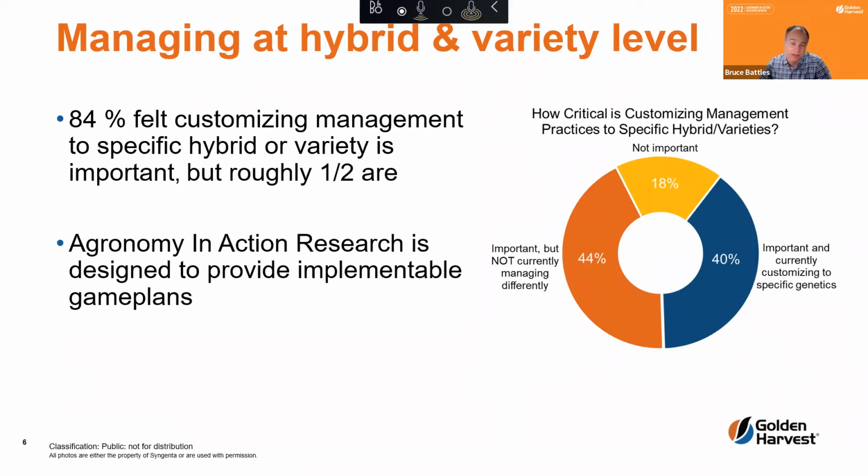Our interpretation of this is that it's probably due to not having access to good information at your fingertips that allows you to create a good game plan at that type of level. And that's a large part of what we want to continue to support and provide in our Agronomy In Action Research: help design and create implementable game plans based on knowledge and prevent you from having to spend time in the field researching things on your own. By the time you understand how things work on your own farm, that hybrid may be obsolete at that point in time. So we're trying to get ahead of the curve, and upon commercialization of products, have implementable information that can help drive programs going forward.